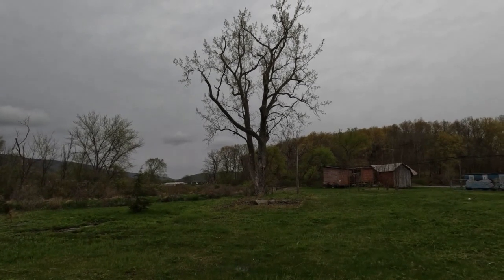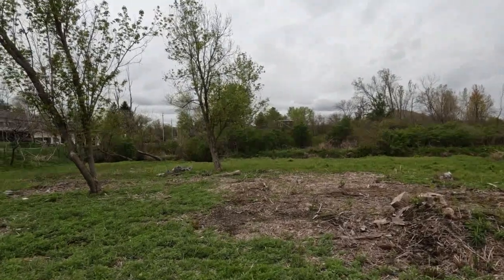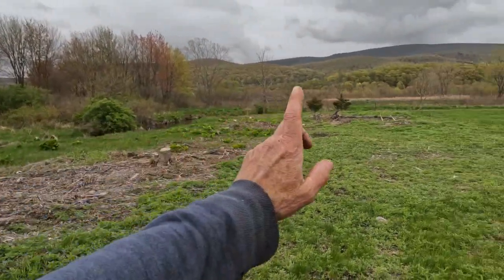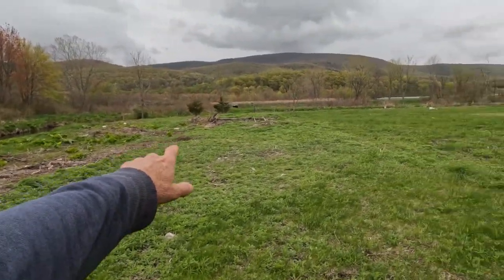There's a nice screenshot right there. So this here is the extreme reaches of the northern part of her property. That was a garage that's on the old maps.